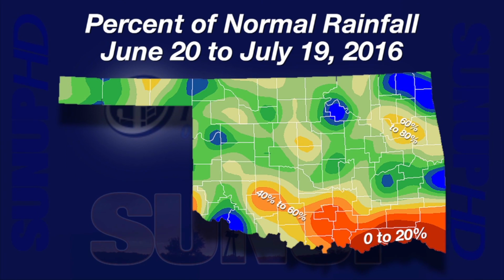And you can also see, like that area up around Tulsa and in central Oklahoma, they're still below normal, even with the rains over the last 30 days. So those are the areas of concern.